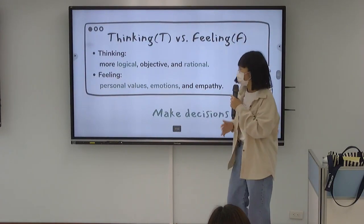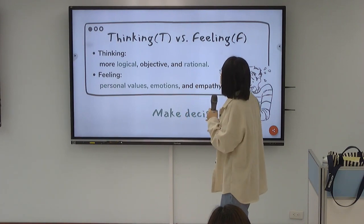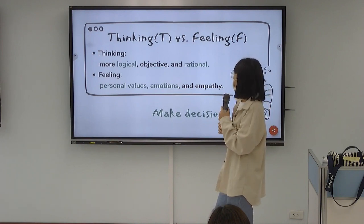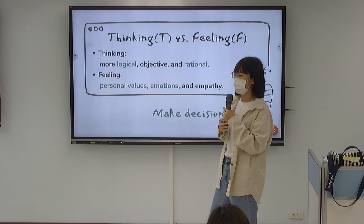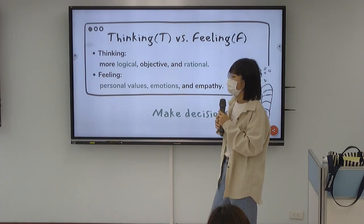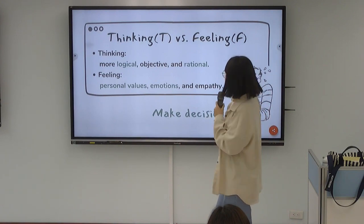Okay, so the third group is thinking and feeling, T and F. These two letters mean how we make decisions. Thinking types are more logical, objective, and rational when they're making decisions, while feeling types care more about their own feelings or other people's feelings when they're making a decision.